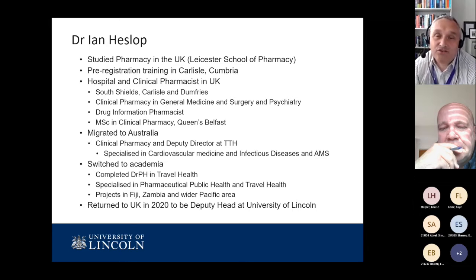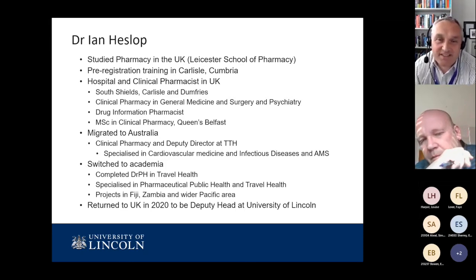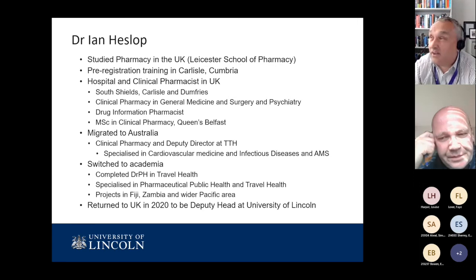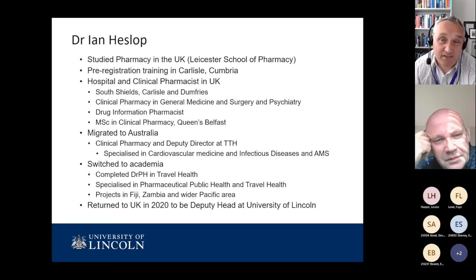Then I moved over into drug information. So drug information is the unit within the hospital that if prescribers suspect that a patient has an unusual disease or rash or illness associated with being in hospital, and they think that it could be drug related, the drug information pharmacist finds out if it could potentially be the drug which is causing the problem. We also give advice on how to safely use medicines, both to prescribers and so on.